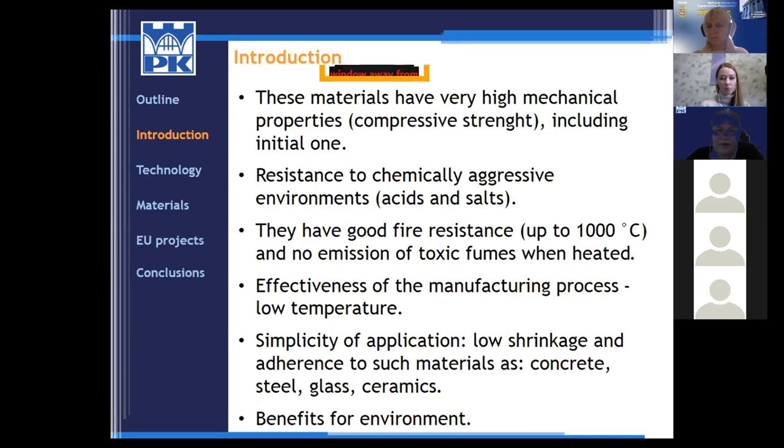And also an advantage of using this material is that there are no toxic fumes during the fire. This is the opposite of a nowadays popularly used material, polystyrene. This styrofoam, in case of fire, usually starts to burn quite quickly, and additionally, toxic gases are emitted into the air.